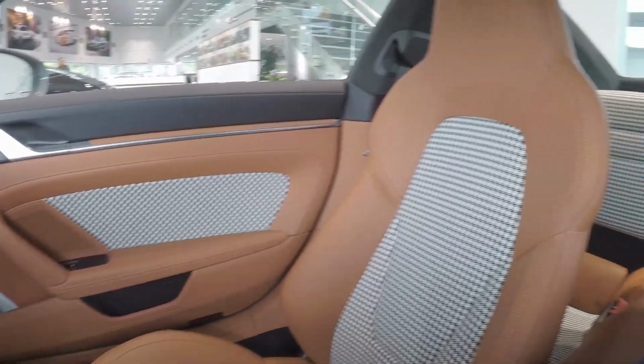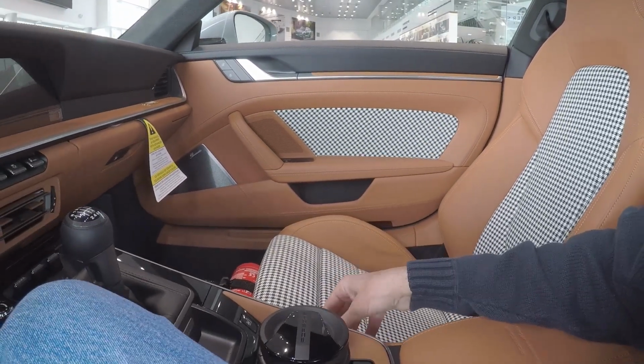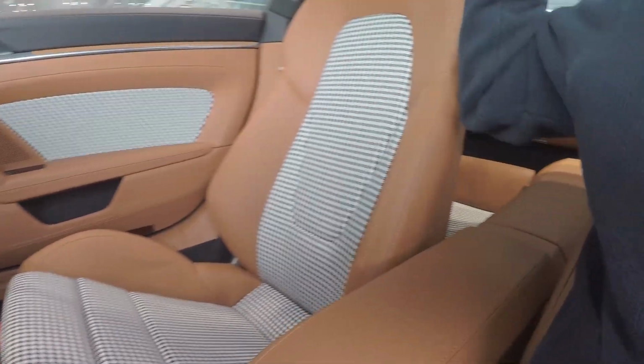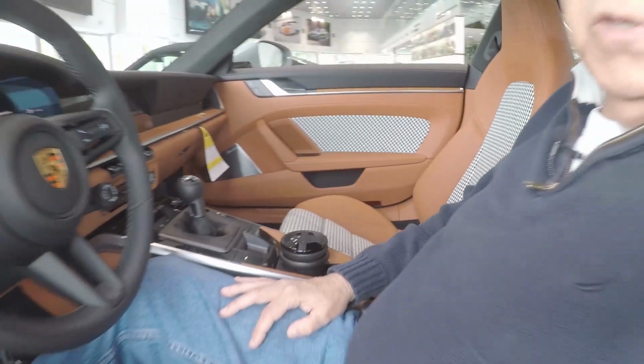That, of course, the number plate over there, we'll show you when we get in on the other side of the car. Look at these beautiful sport seats. I can't tell you how soft this leather is. I think it's semi-aniline leather. The Porsche Exclusive Manufaktur is embossed here in the center console area. The whole car is just beautifully done.